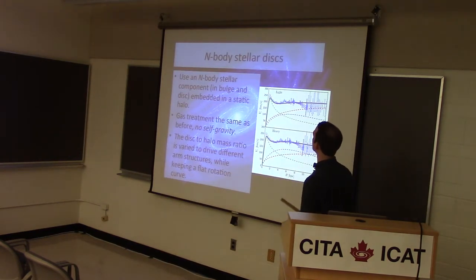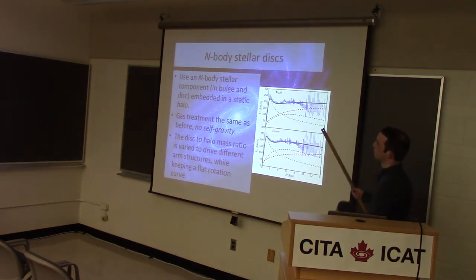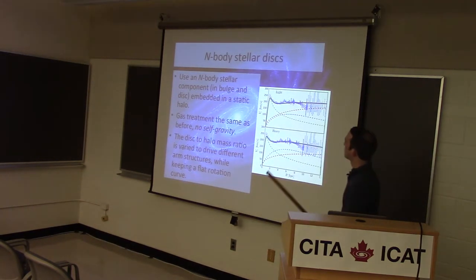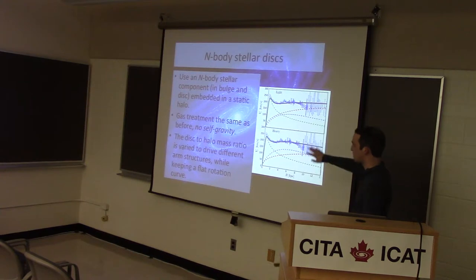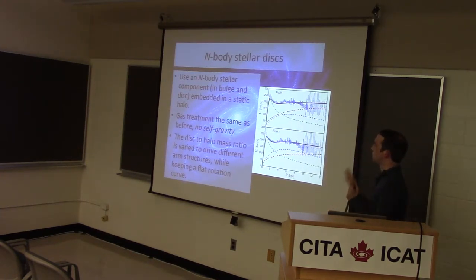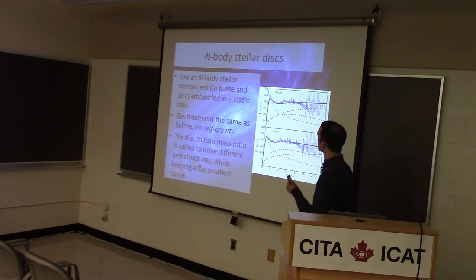But that'll change here. So now we're looking into instead, so that we learned some things from that. We got some minima of some properties. But now we're going to take things up a gear and replace all of our potentials with N-body stellar disks. So this is a bit more of a complicated and time-consuming process.